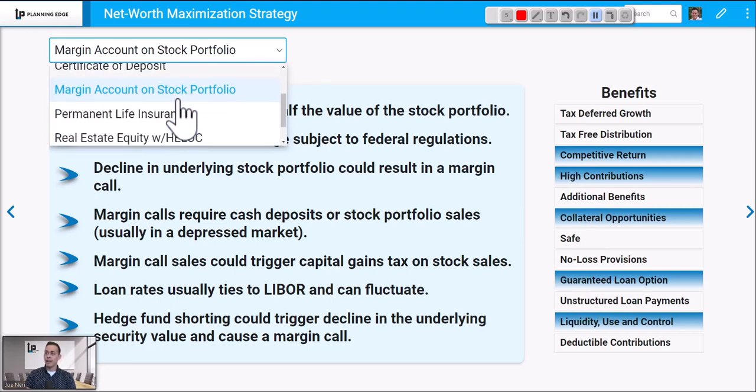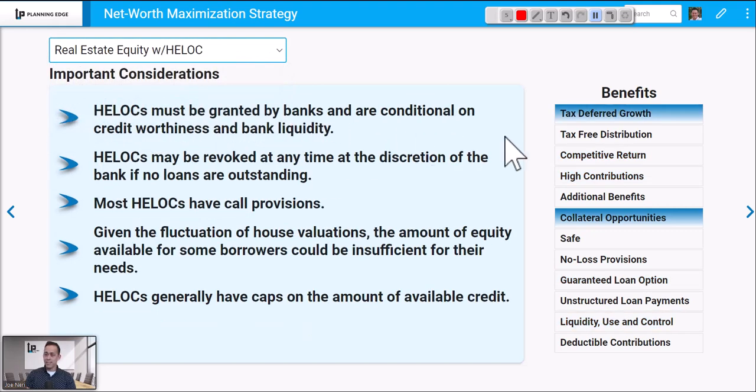Let's look at your HELOC. This is a lot of real estate investors. You only have 2 out of the 12. What's the rate of return on your equity? It's 0. It's sitting in there. You don't have control. It's not liquid. And these things can change. The bank makes the rules. They can call provisions on HELOCs. There's usually caps on HELOCs as well. So HELOC, there's only 2 out of the 12.